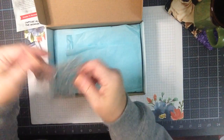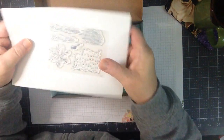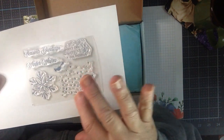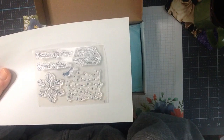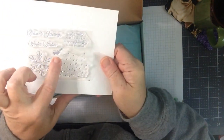Now, here is the stamp set. Let me bring this paper back in so we can see this better. Oh my goodness. Can you see that? This looks like a flurry, a blizzard. And actually, they're calling for possibly a snowstorm here in Pennsylvania on Halloween. Don't want to hear that. Of course, there is our pretty cardinal.